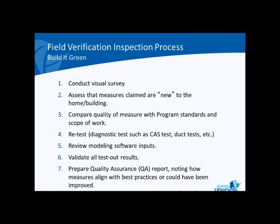So the field verification: the rater will conduct a visual survey, assess that the measures that are new are actually installed, and compare the quality of the measures that are installed with the scope of work and the quality that's expected under this pilot program. Retest as necessary, CAZ testing, duct testing. The rater will review the Energy Pro model, validate the test-out results, and then prepare a quality assurance report that includes best practices.